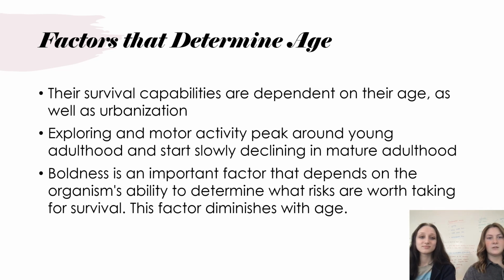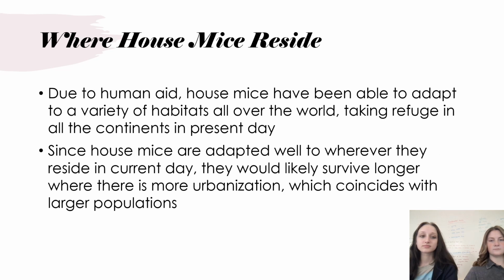Factors that determine age. Their survival capabilities are dependent on their age as well as urbanization. Exploring and motor activity peak around young adulthood and start slowly declining in mature adulthood. Boldness is an important factor that depends on the organism's ability to determine what risks are worth taking for survival. This factor diminishes with age. Though mice do not tend to live long due to these listed factors, a higher level of urbanization leads to the increased availability of resources to the mice.